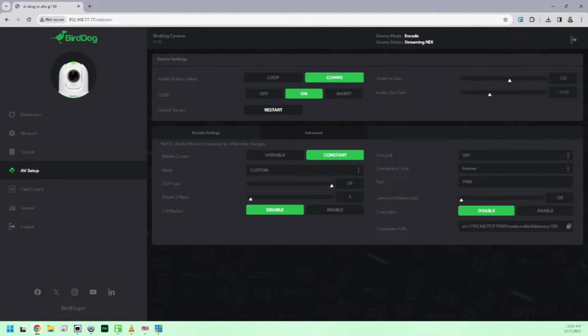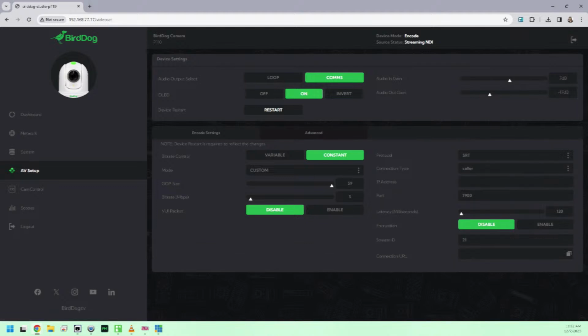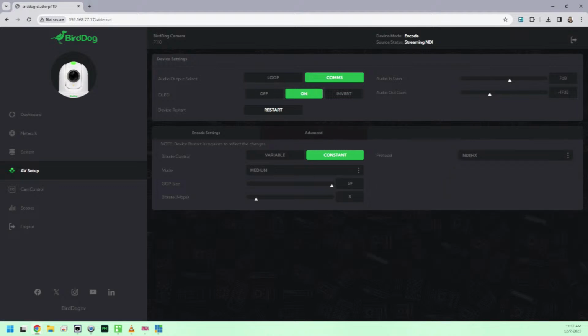It's going to ask what you want for your GOP size, what bit rate, all this stuff in here. So it's going to give you the options to link it as an SRT caller or a listener, or even rendezvous, I believe. Some people say rendezvous. Anyways, it gives you all the options to do the SRT connections, which is great. I personally like the NDI-HX function because it gives us an option to use this camera at a lower bandwidth, just a little bit more latency.